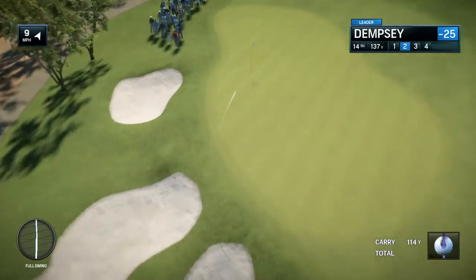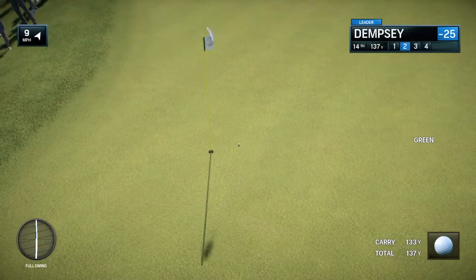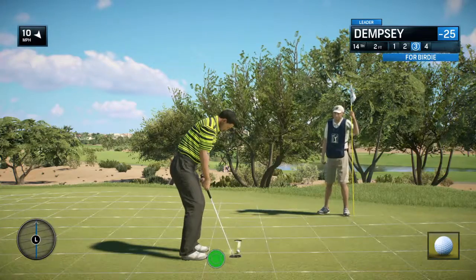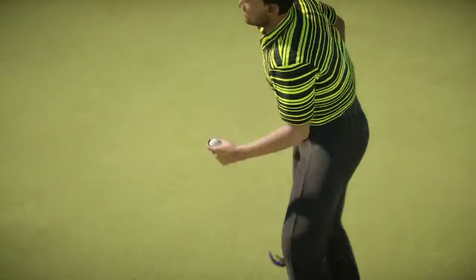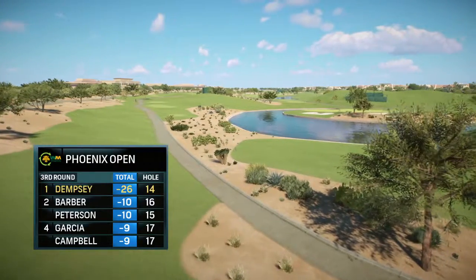Seems to like it. Headed for the fat part of the green. Wow, Frank, he is dialed in. Yeah, that was just some shot on there. Easy birdie. This for another birdie on this hole on the week. Oh yeah, he's made it for a birdie.